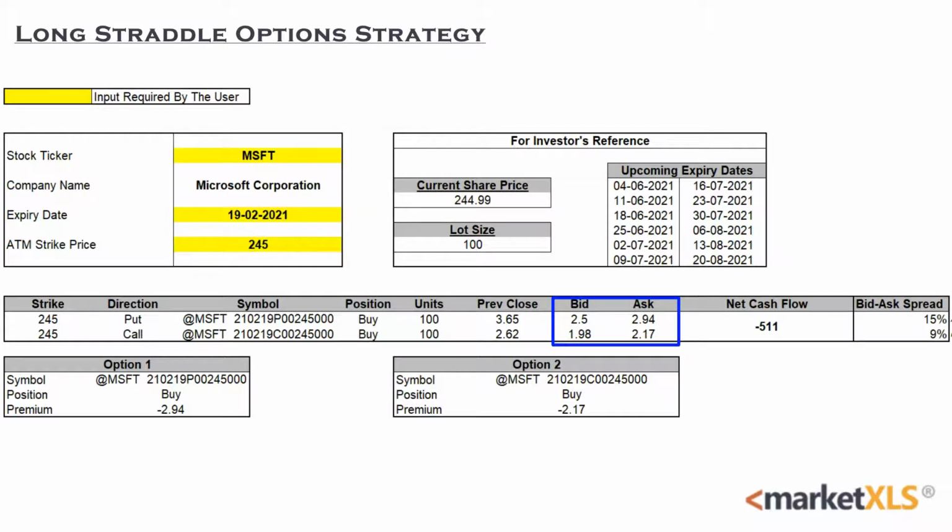A hedge will be created by going long on both an ATM call and an ATM put option. The net cash flow would always come out as negative since the investor is buying both an ATM call and put option, and hence there will be an outflow in the form of a premium.